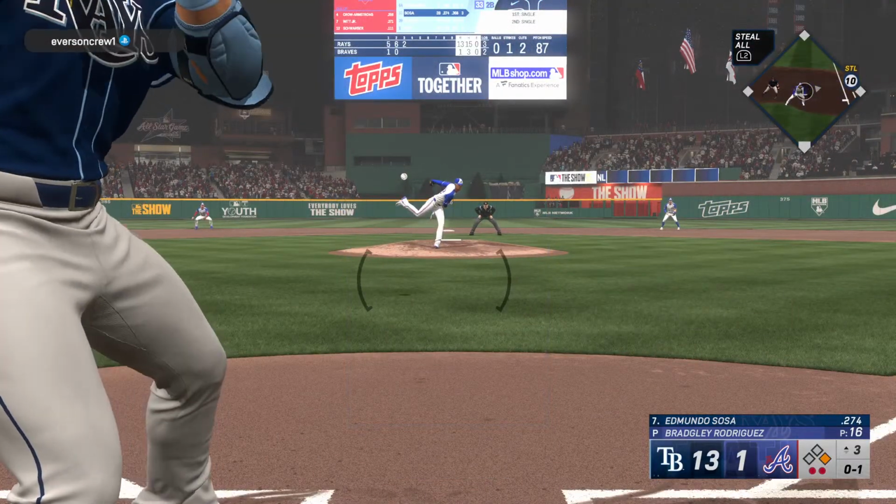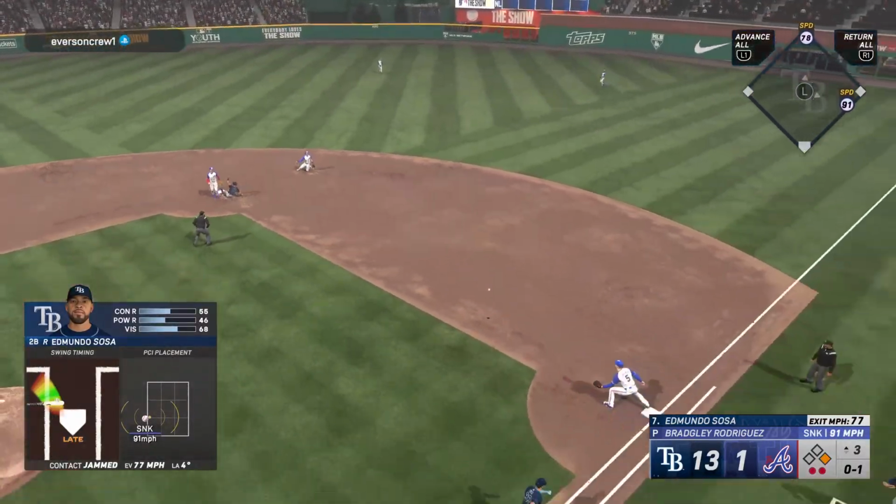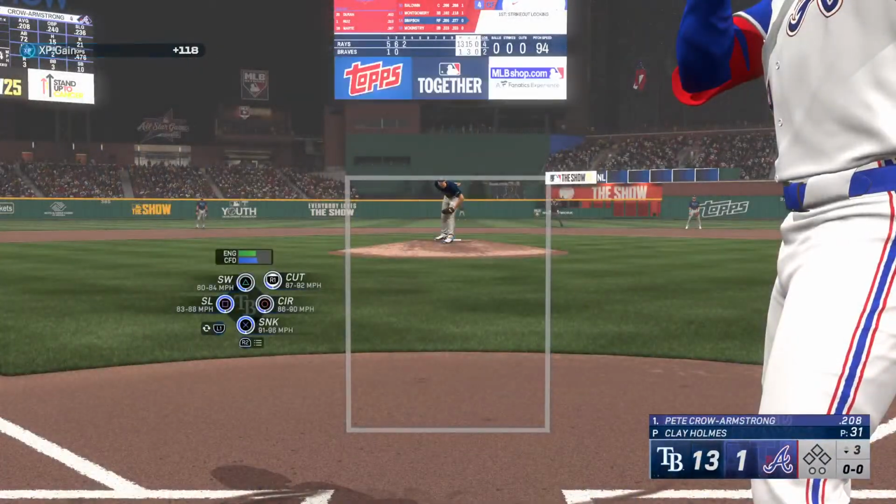2 outs. On the ground. Nice grab. From his knees, the throw. It's there, and that's a great play. Ready to go for the last half of the inning.